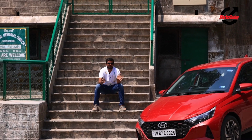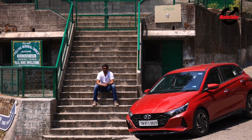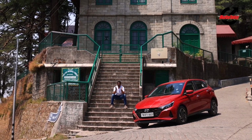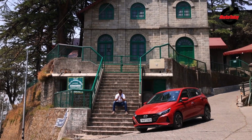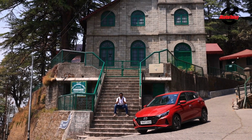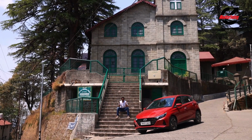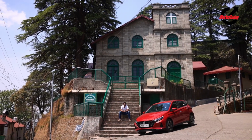This time we've brought with us the new Hyundai i20 iMT with the turbocharged petrol engine, and we're coming to you from Landour, just outside Mussoorie, outside the Kellogg Memorial Church, one of the perfect examples of the Gothic architecture of the time and one of those pieces of history that's been kept tucked away in the hills, just like this town. So let's go exploring and see what Landour really has to offer.